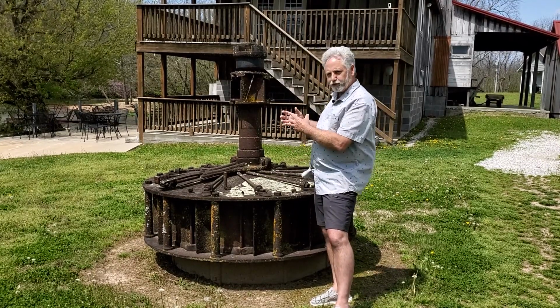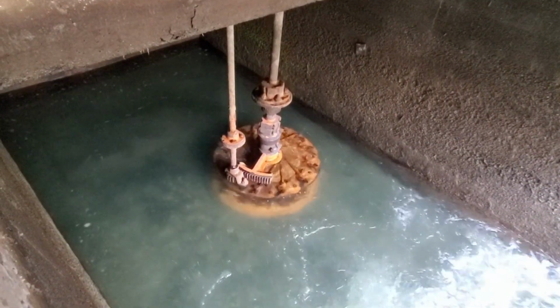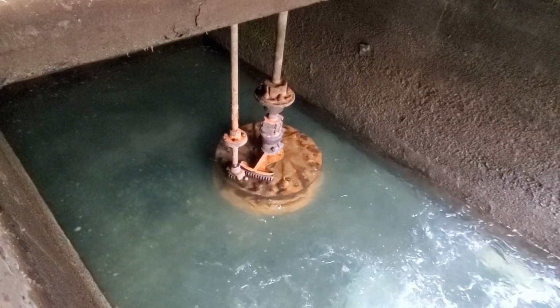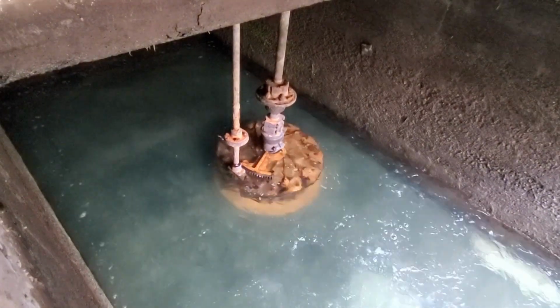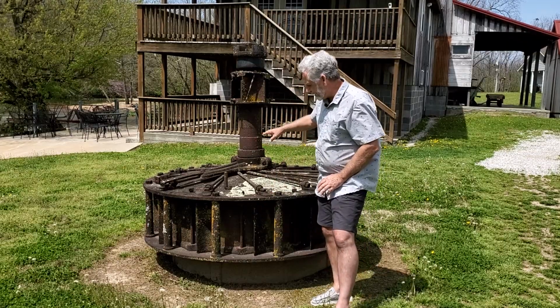So you would have this in a room or a shaft below the mill or very close to the mill, and there would be water above it. And it uses the static water pressure, the weight of the water, to operate. You will open these fins, and inside here is an impeller.